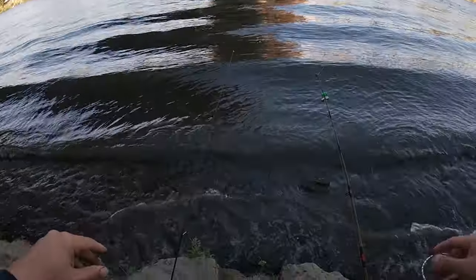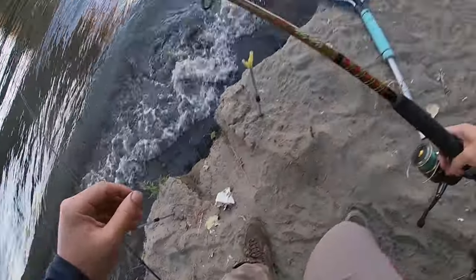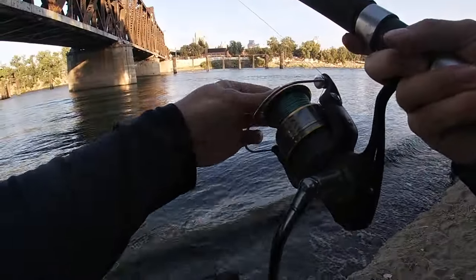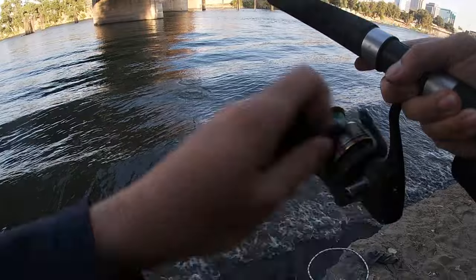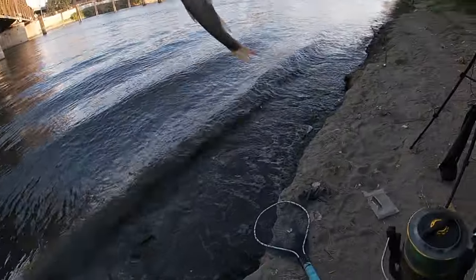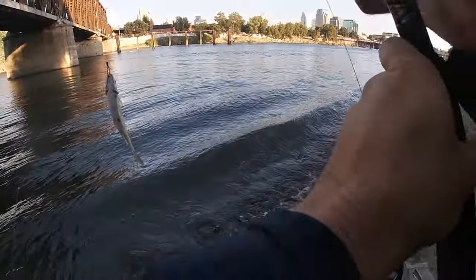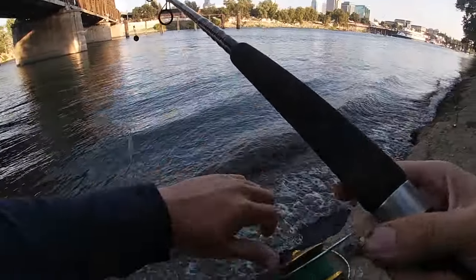All right, guys, I'm gonna check my pike minnow. I have a feeling it's either gone or something has it right now in its mouth. All right, false alarm, guys.